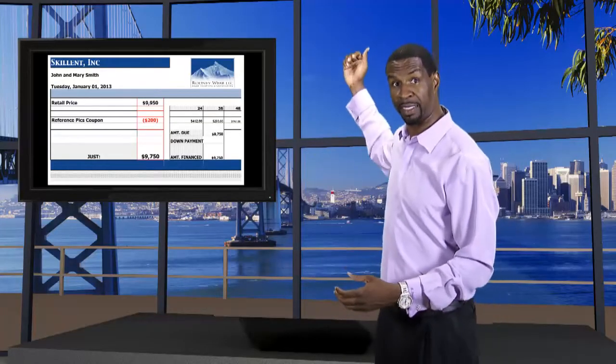So we want to use visuals as we lay out our price. We don't want to use a contract or anything like that, because remember that contract is negative. We don't want to bring out that contract at this point. What we want them to do is to see the price, the payments at the same time. So what we do is we lay it out like this.